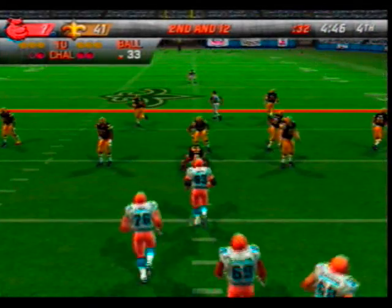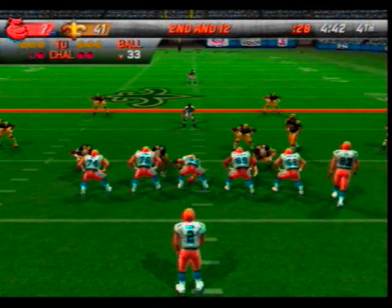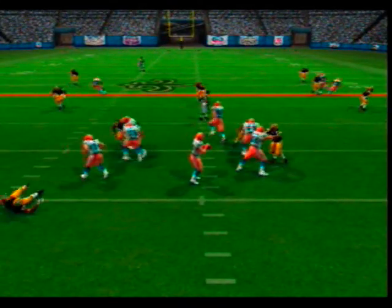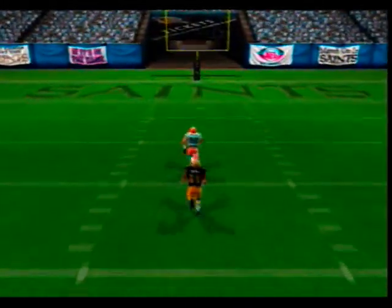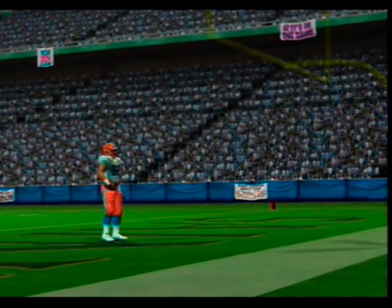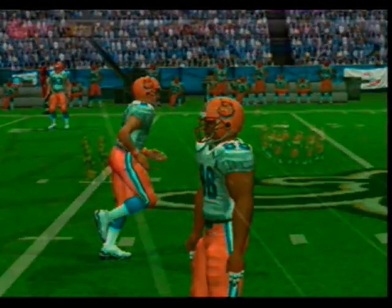Ball on their own 33. Ball on the 33-yard line. Let's go, New Orleans lines up with seven guys in the secondary. All day to throw. Pressure coming. Throws it. Right on target to the wide receiver. The 30, the 20, the 10. Touchdown, a great Buffalo. Throw and catch, and it's his second touchdown reception of the game.